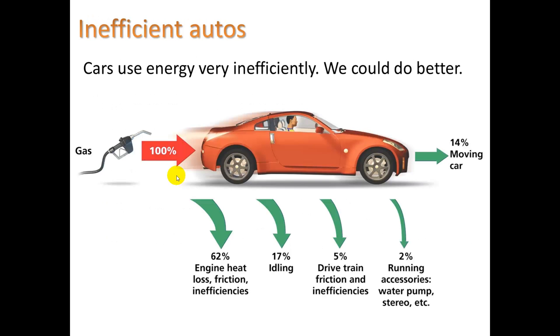We can try to make our cars more efficient. We do that with hybrid vehicles. We're doing it with electric vehicles, where we can have greater efficiency because you can make electricity at the power plant more efficiently than you can in your car. So let's just take a look at some of these losses for a moment. This is kind of a preview into our next unit.